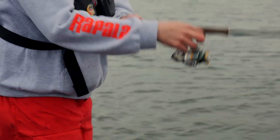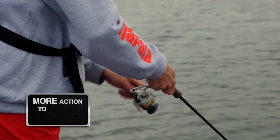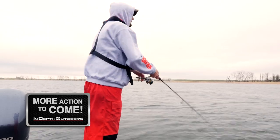Gotta get another one. There's something going on up there in that little pocket. I think we'll go investigate further. Yes, I think we need to. It's like if you can get up to where you're getting inside that weed edge a little bit, that's where those fish are.